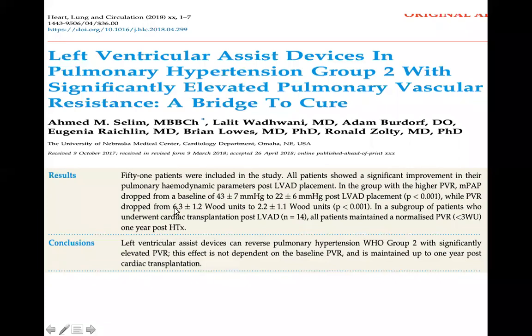They showed that patients who were bridged with LVAD had a baseline of 43 plus or minus. This is the mean pulmonary artery pressure, which dropped to 22 post LVAD. Pulmonary vascular resistance was 6.3 units, this is the median, and was dropped to 2.2. And this was maintained even after transplant for 1 year. So this is a promising solution in those patients.